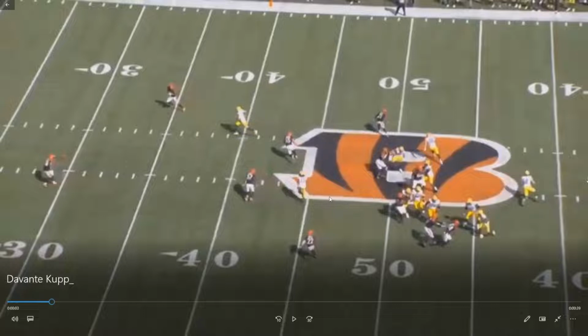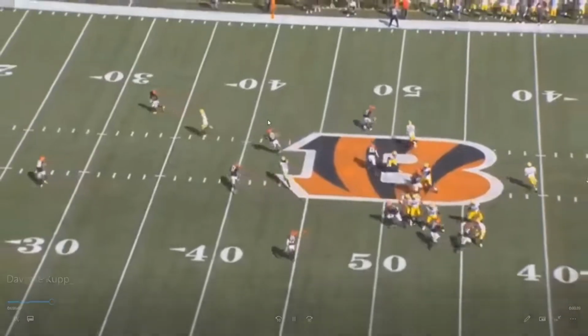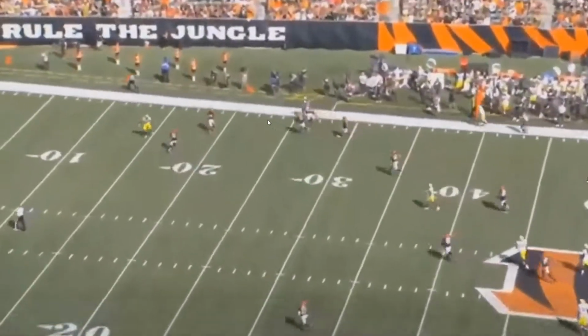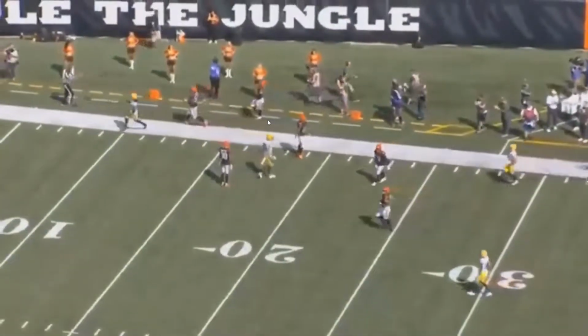They start getting depth. So I think what Davante was doing was he wanted to see, are they going to bite on the fake? If they bite hard on the fake, then he can get way more depth and get a deeper route. But since they're getting out, he goes underneath them. Rodgers hits him on the run, and they get a nice little mini explosive play right there, right?